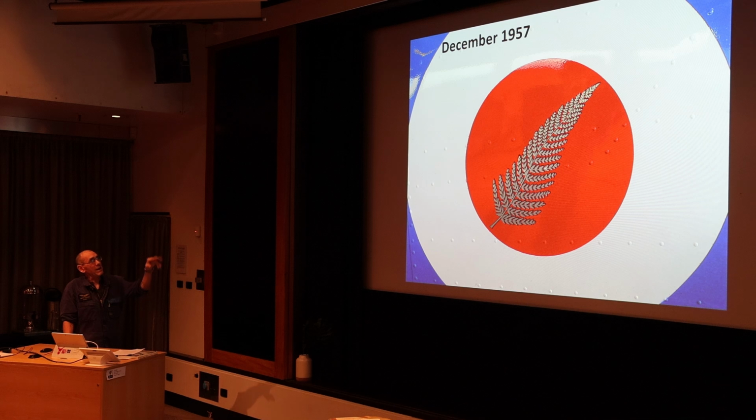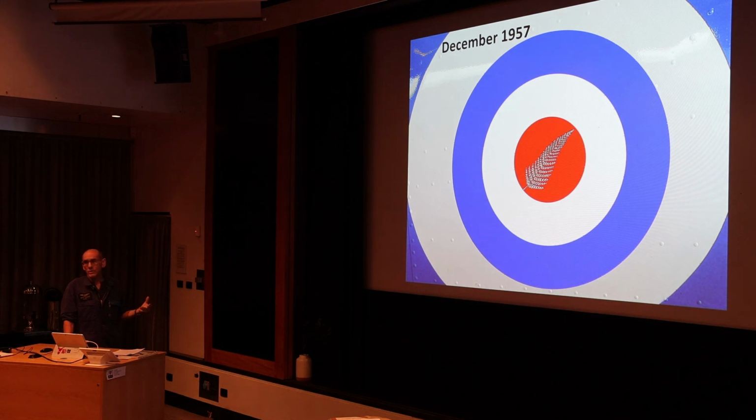Now these are actually decals. They were trialled as a stencil, didn't really work, couldn't get the definition. They ended up having them as decals, so they had to rationalise the amount of different size roundels they had. So some aircraft, like the Hastings and the Sunderland, had huge roundels on the wings, so up to 72 inches. So they decided, well, we can't afford, because these things were horrendously expensive.